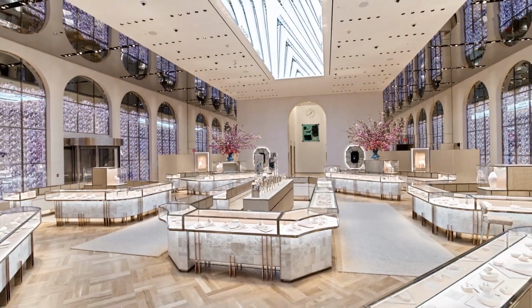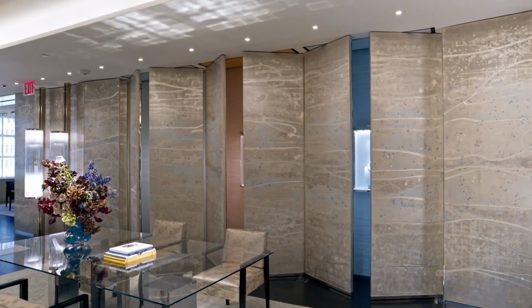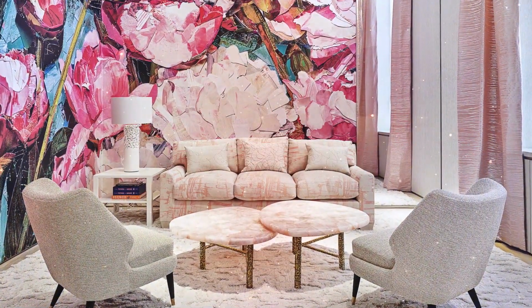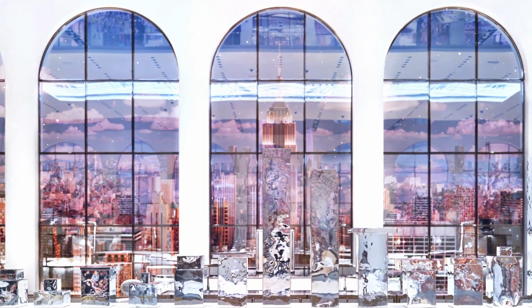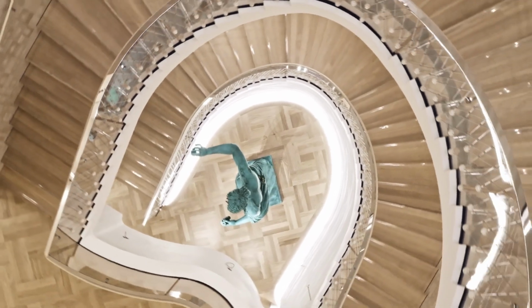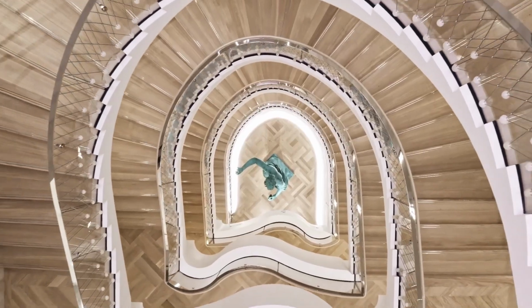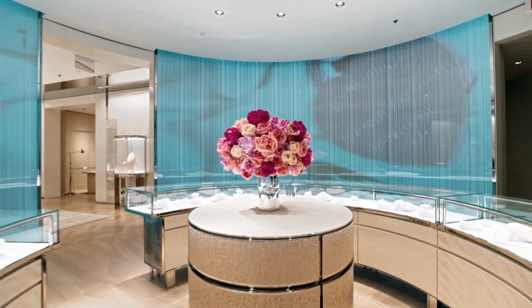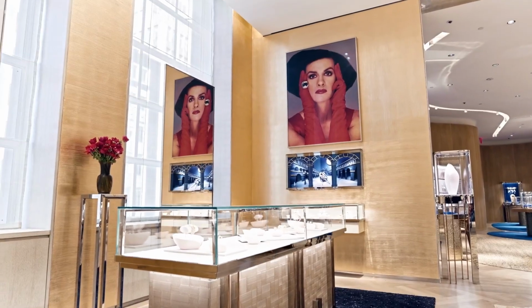From mirrors that transform into video walls, doors that spin to reveal hidden treasures, and immersive jewelry displays, the Landmark is a magical oasis in the heart of the bustling city. As visitors travel between floors along a sculptural staircase reminiscent of the flowing designs of Elsa Peretti, they will discover impressive, one-of-a-kind jewels, in addition to the classic Tiffany Company icons.